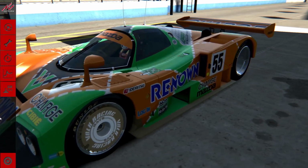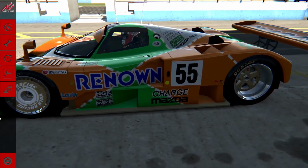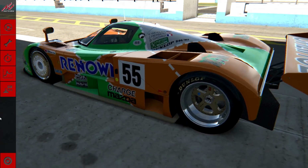Now, I've already tried recording this once and my computer didn't like Assetto Corsa. It's trying to look too pretty for its own good apparently, and I had to actually turn some settings down. So hopefully you guys will excuse some poor looking shadows and reflections if you do see that, but you know, needs must and all that. So I guess we'll get going.